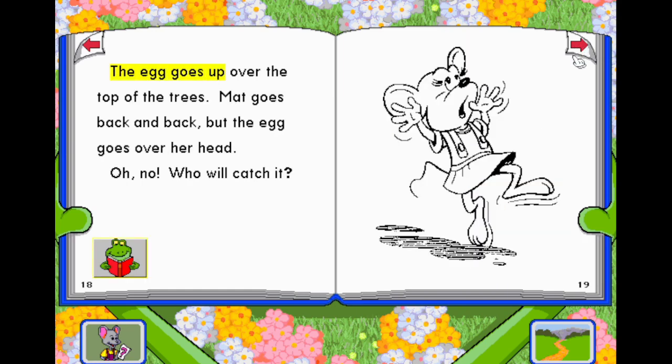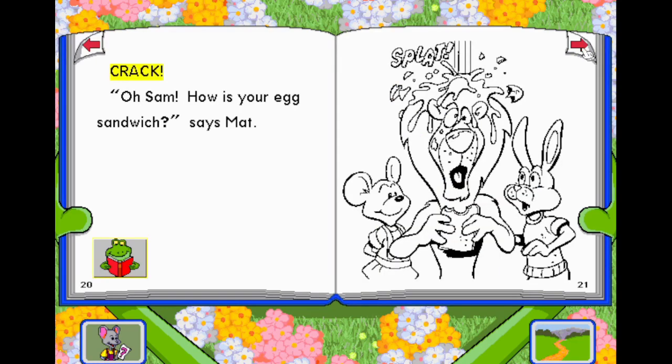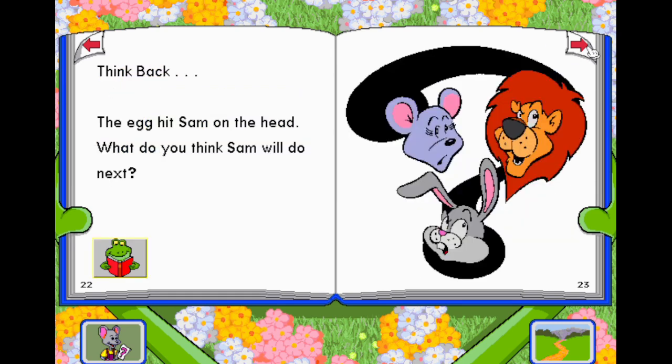The egg goes up over the top of the trees. Matt goes back and back, but the egg goes over her head. Oh no! Who will catch it? Crack! Oh, Sam, how is your egg sandwich? Says Matt. The egg hits Sam on the head.